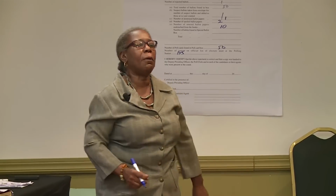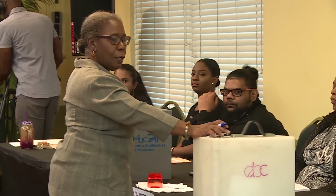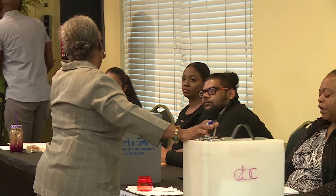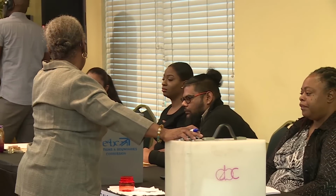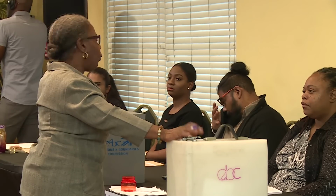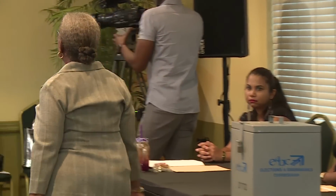Poll card will always equal to the number of ballot papers. In your instance, because you are not treating with special ballots. The only time your ballot will be more than your poll card is when you receive special ballots. That is the only instance. Otherwise, your poll card and your ballot should be equal.